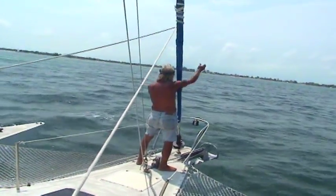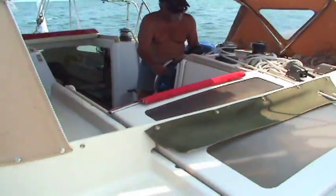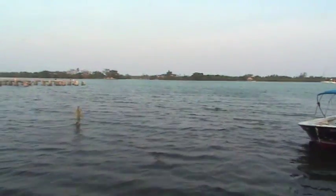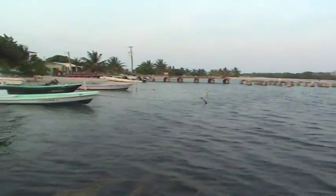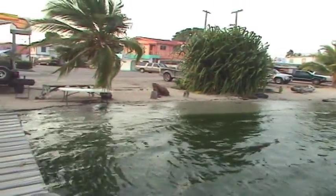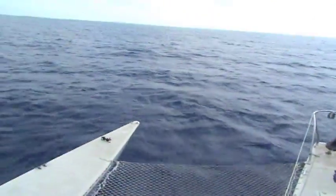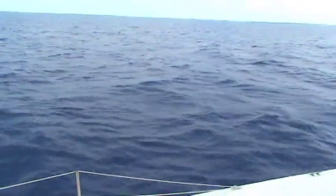Chick knew this water well. He guided us in through the markers to enter at Placencia. Well-protected, very pleasant harbor about halfway down the coast of Belize. Really a groovy little place. We had a good time here. The prevailing wind is east, so you have a fair wind going up and down the coast of Belize. We're on a run here.